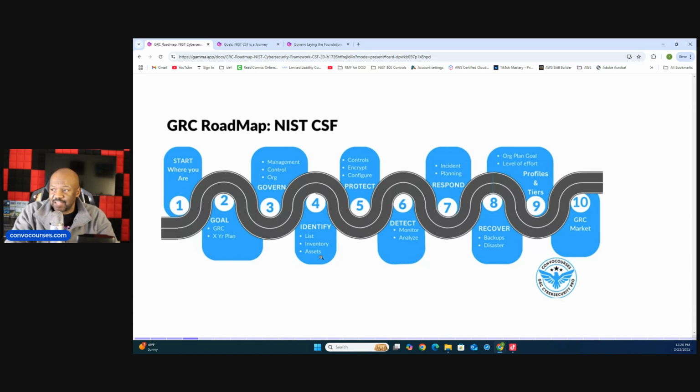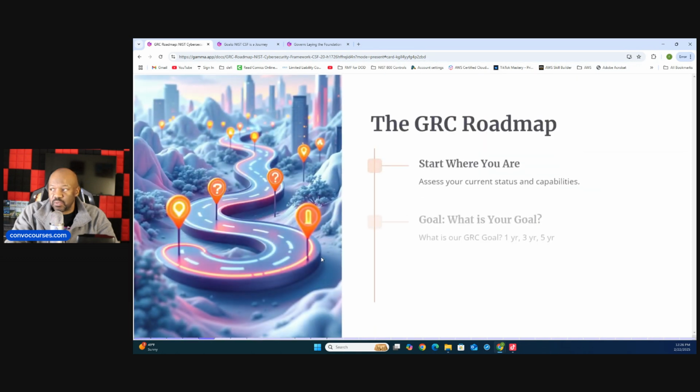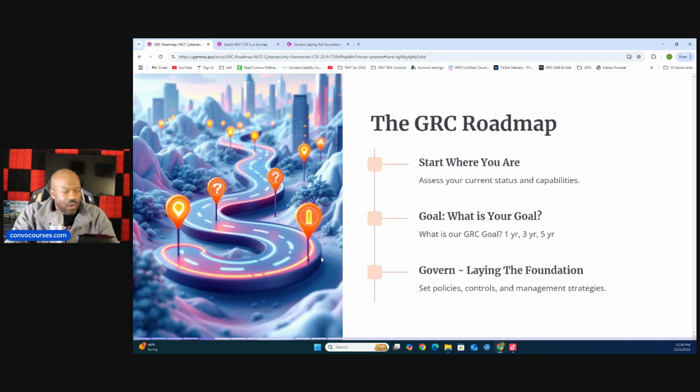Okay. So that's what we're going to be going through over the next few weeks. So what is this roadmap? Why am I laying this out for you? Because GRC, I can explain it to you in one sentence, right? It's the way that an organization puts a process together to implement best security practices. That's what it is in a nutshell.